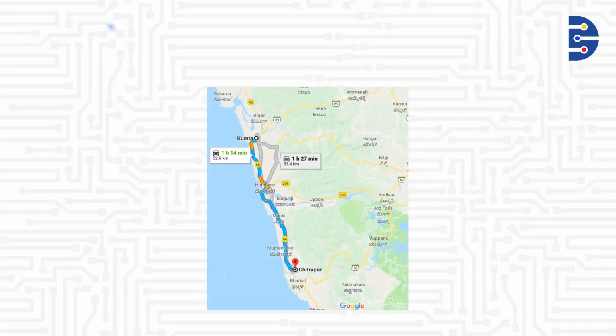Let me tell you about an interesting case study that I happened to visit. In Karnataka state, there is a village called Chitrapur, which is about 40 kilometers from Kumta district in the Karnataka state. I have seen a wonderful display of a self-sufficient IoT solution.